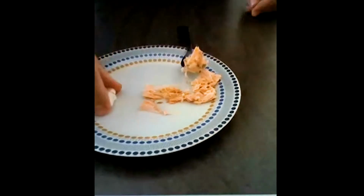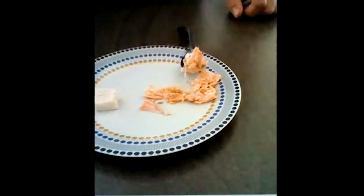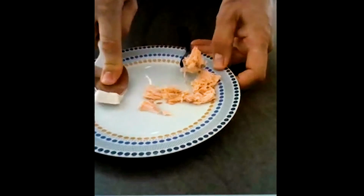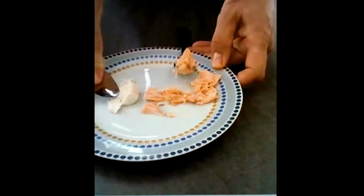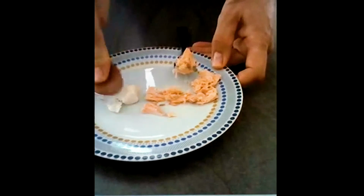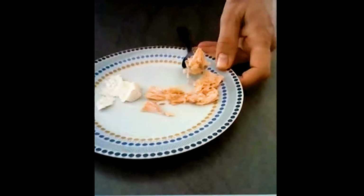Same with a piece of chicken using the back of a spoon. It can be broken apart and does not go back into its original form.